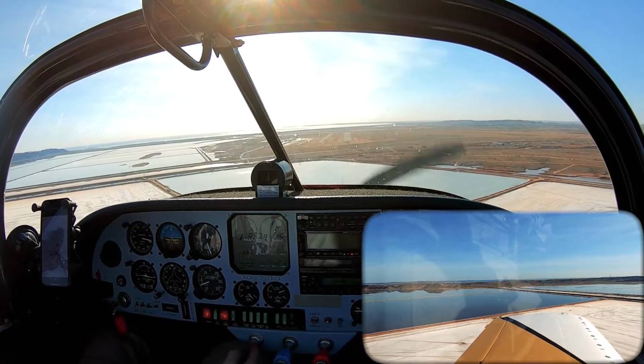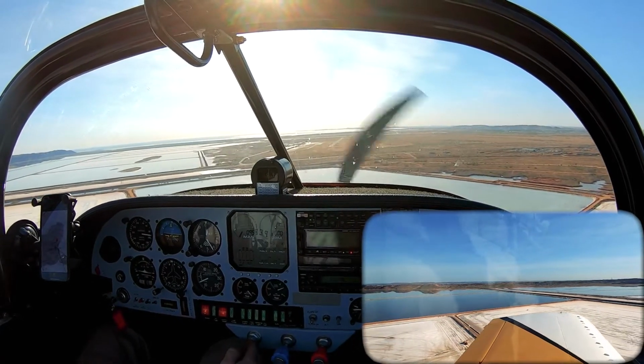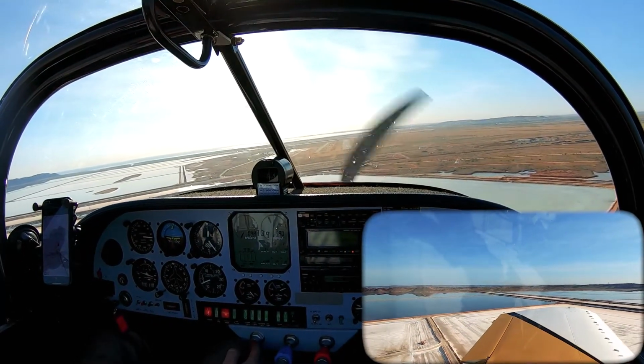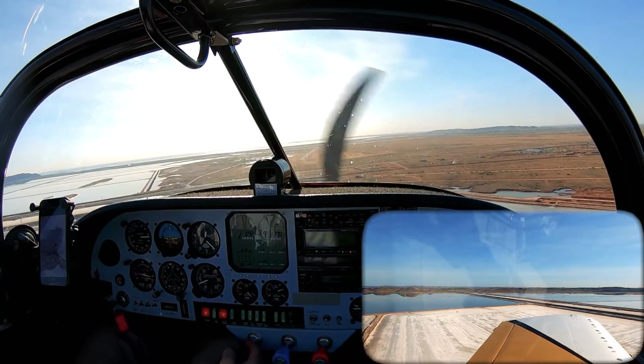Okay, November Lima Tango. And the other one is off to our left, way up high. There's Bristow helicopters by the looks of it. And landing clearance is already given.